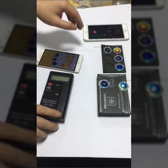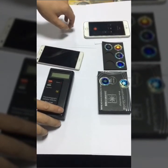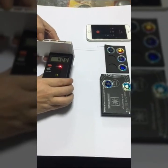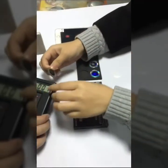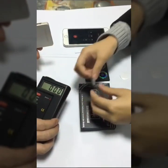And usually the radiation is high when you get a call. As you can see right in here, it's going to make a call to another mobile. Forgive me for the music. So as you can see, the radiation is at 1700 milliwatts. Sorry, what is it? Watts per kilogram.